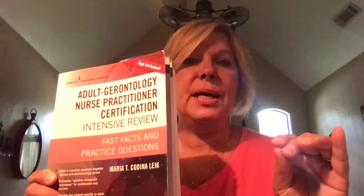So I started with this book, the Leik Adult Gerontology Nurse Practitioner book. This was my go-to Bible. But for understanding, this is to teach. This is not to study. And so before you prepare to take your exam, you have to know the content. There's no shortcuts, no easy way. You have to know the information. The Leik book is excellent for teaching you the content that you're going to know.